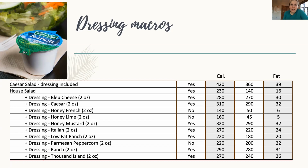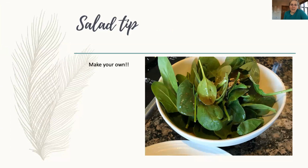You guys, if you're eating at home, there's nothing wrong with making your own salad, right? Having some big leafy greens instead of just iceberg lettuce, and having your own salad, and then you can go ahead and order your main dish from your restaurant.